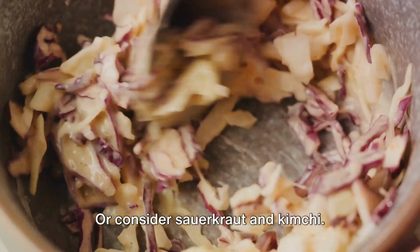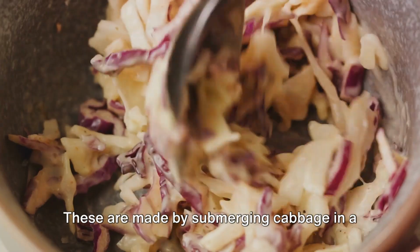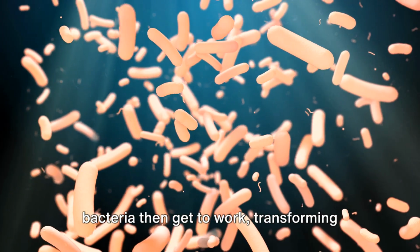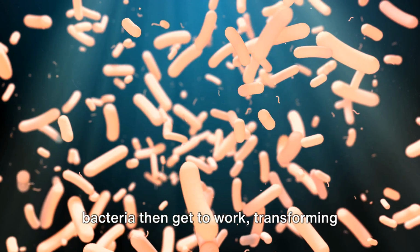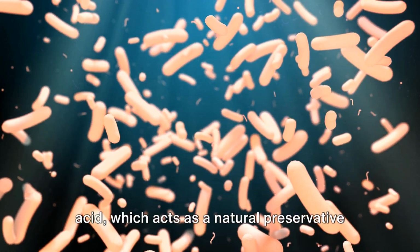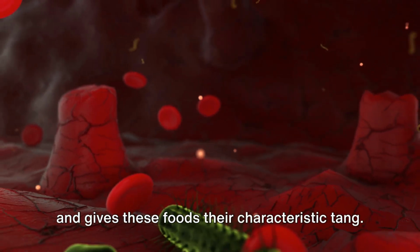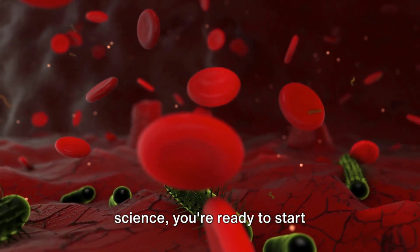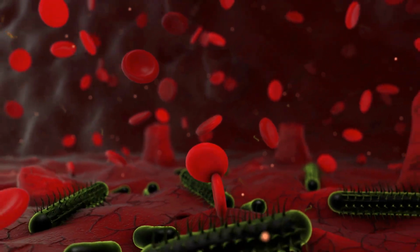Or consider sauerkraut and kimchi. These are made by submerging cabbage in a brine solution. The naturally present lactic acid bacteria then get to work, transforming the sugars in the cabbage into lactic acid, which acts as a natural preservative and gives these foods their characteristic tang. With this basic understanding of the science, you're ready to start fermenting.